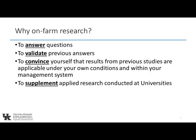Convince yourself that these other studies are applicable in your situation and also to kind of supplement that applied research coming out of the universities. I know the folks up here at Ohio State, they're doing great work, but there might be something else on how you want to understand what they're doing in your own operation.